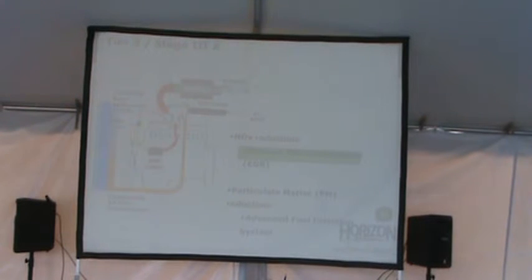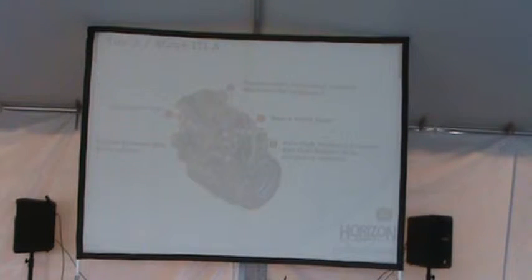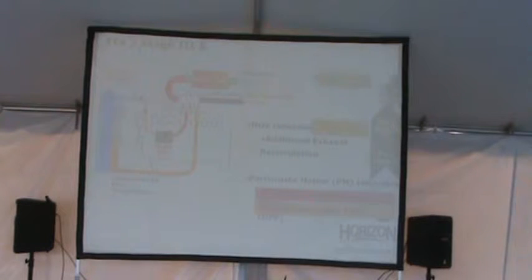So again, here Tier 3, just showing that EGR is reducing the NOx. The downside is it creates a little bit of PM, and the advanced fuel injection system, a little higher pressure, is helping to reduce that. Again, just another picture of the engine to discuss. IT4 added the DOC and the DPF to catch that particulate matter.